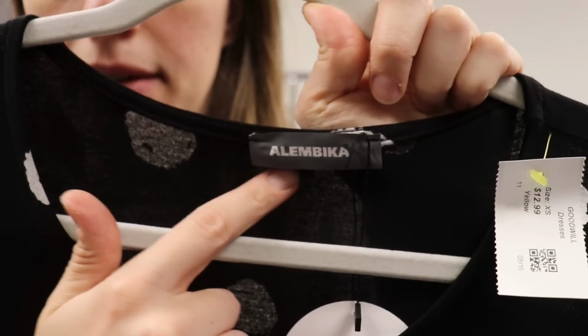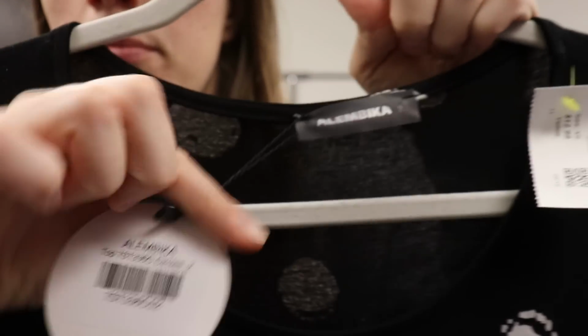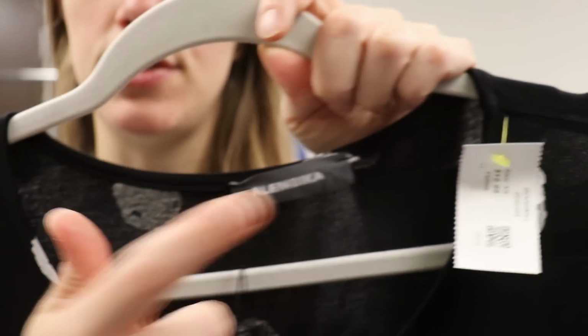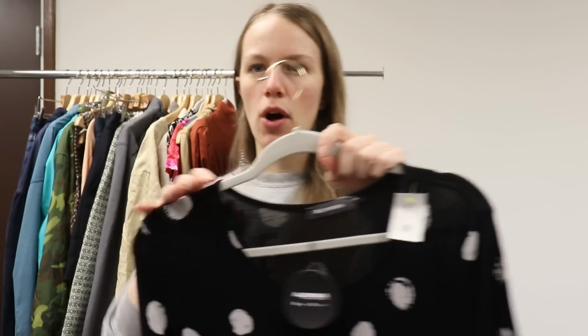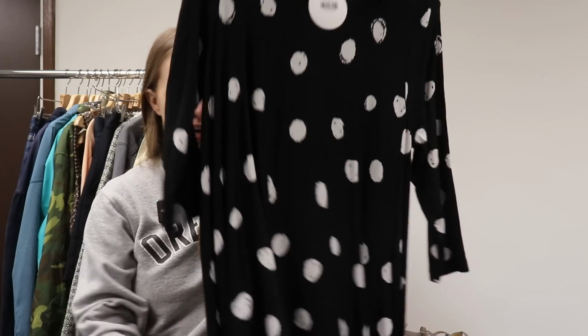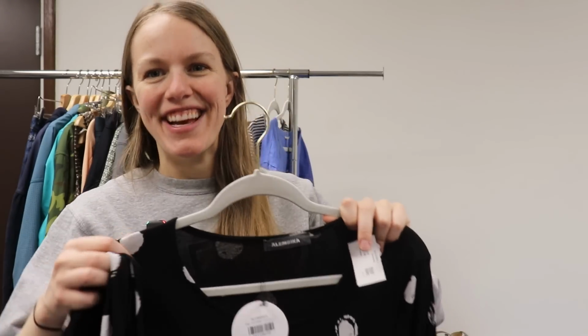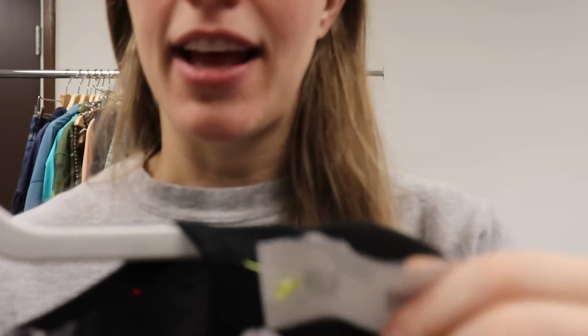It is Alembica, and this is a good one for me to experiment with because it's new with tags. This is the circle top in a size 2, which I'm guessing is probably a medium. They probably do 0, 1, 2, 3 sizing, but it's a top, but it's very long, asymmetric, very Look-esque because of the layering aspect of Look, which means layered look. It does directly translate into that. But I paid $12.99 for this one, so I'm excited to see how this will do.